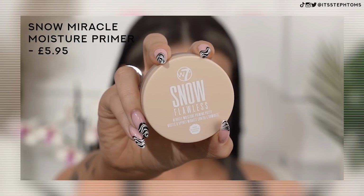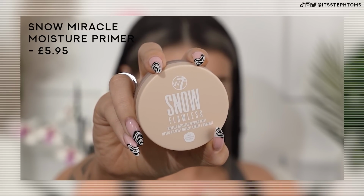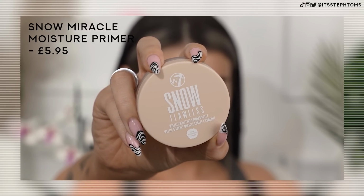Okay, what we're gonna start off with, I have a lot. So I think I'm gonna start off with the Snow Flawless Miracle Moisture Priming Putty. Now this could obviously be a dupe for the e.l.f. stuff, but I'm kind of thinking maybe it's supposed to be a dupe, I'm gonna stop saying that from now on, I promise, for the Tatcha one. So let's give this a go.